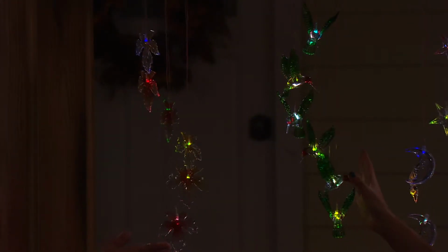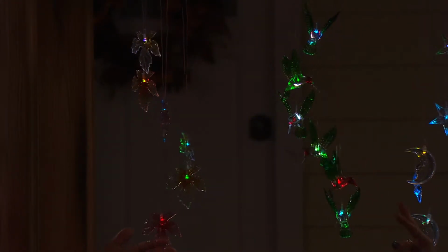Yeah. Now keep in mind, we're only showing 1. You're actually getting 2. So you will get 2 of what you're seeing, and then this is the beautiful leaf, which is really lovely, especially as we start thinking about fall and harvest. Nancy, where's a good place to put these?